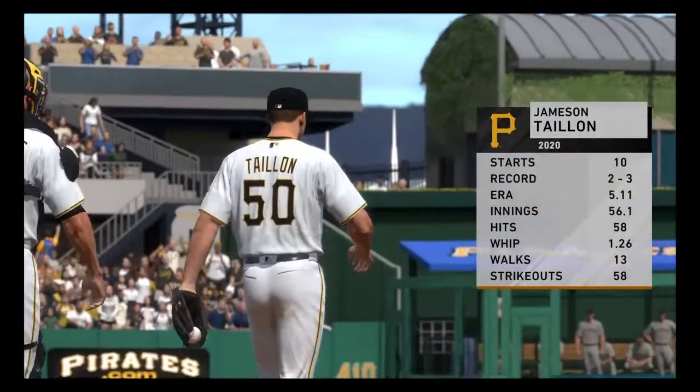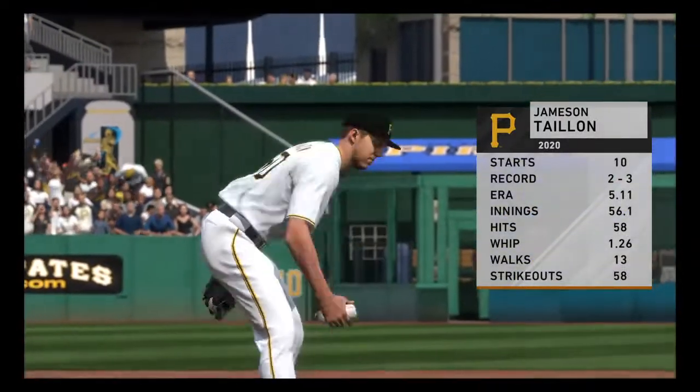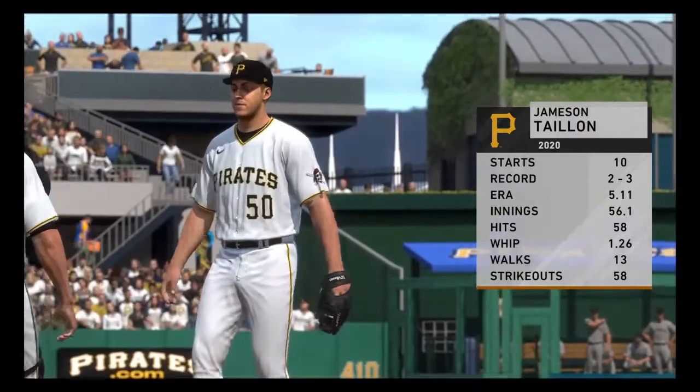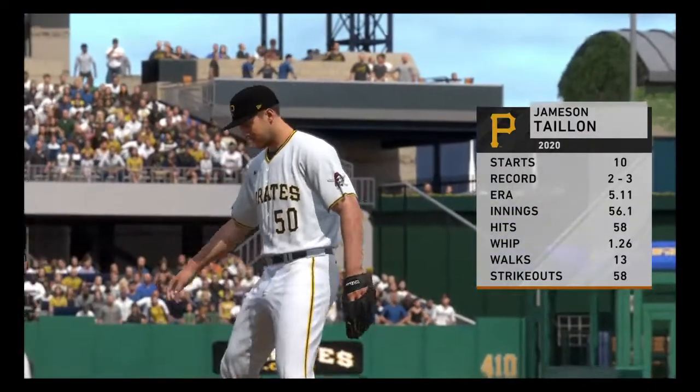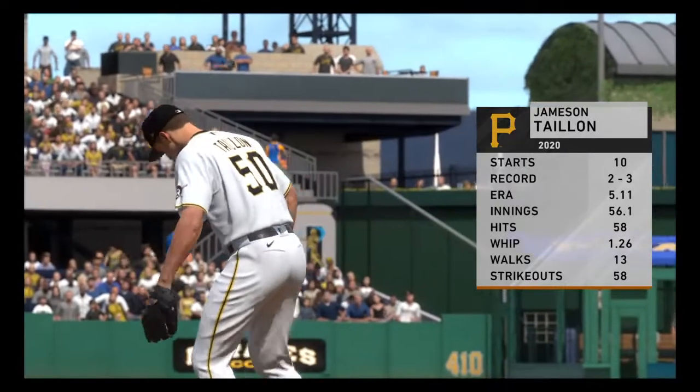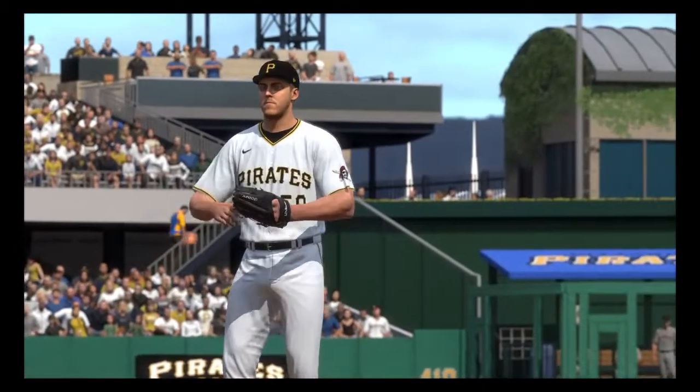Jamison Taillon gets the start for Pittsburgh in this one. Dan, any thoughts? Hey, this guy is one of the better pitchers in the league, and one stat that jumps out, take a look at that strikeout to walk ratio. That's about as good as it gets. And look for him to dominate in this one.